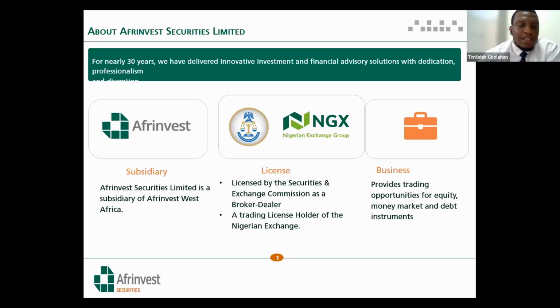So today's topic is a practical guide on how to sell shares on the Afrinvestor app. From the last one that we did, we showed you a practical guide on how to use the Afrinvestor 2.0 app to buy shares from the NGX and do your normal transaction, fund your wallet and the likes. Today we would be doing the same, but on the sales side. We'll be showing you how to sell on the Afrinvestor 2.0 app, and we'll be doing other briefings as well.